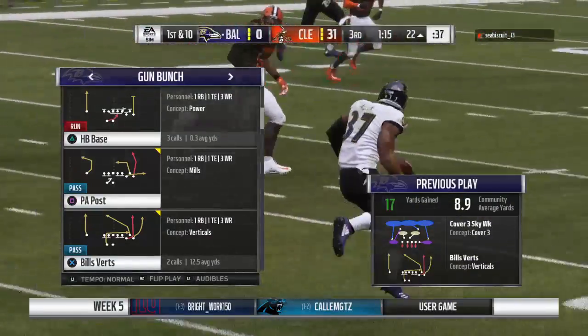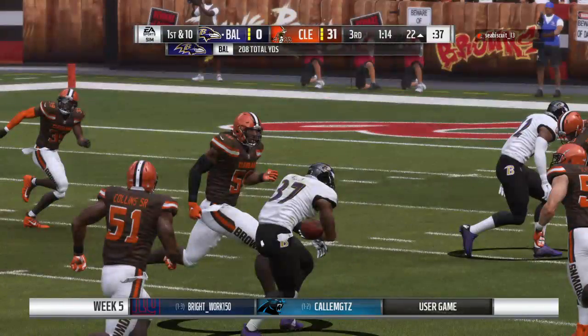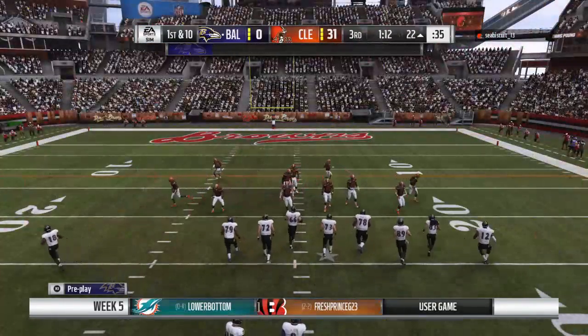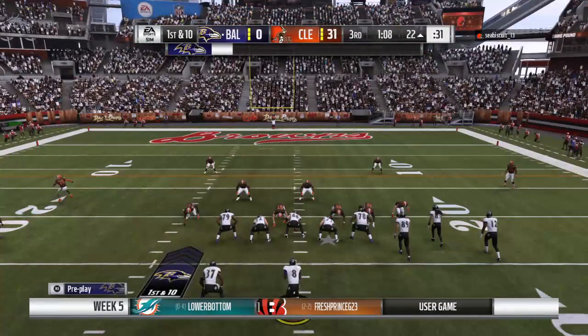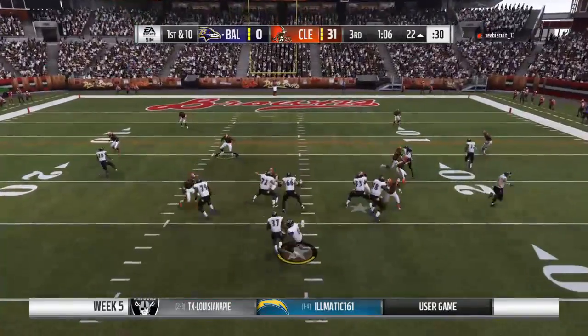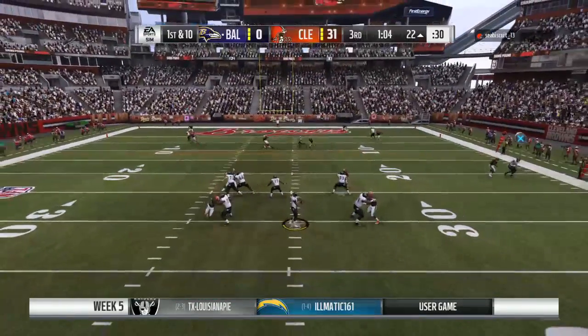The Raven passing game getting in sync. Another 1st down. I know most of the time when the ball's in the air, you're thinking wide receiver, tight end, but running backs, they can be a big part of any passing offense nowadays. They go play action here on 1st down.